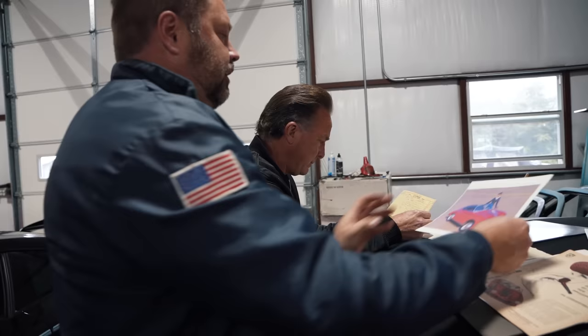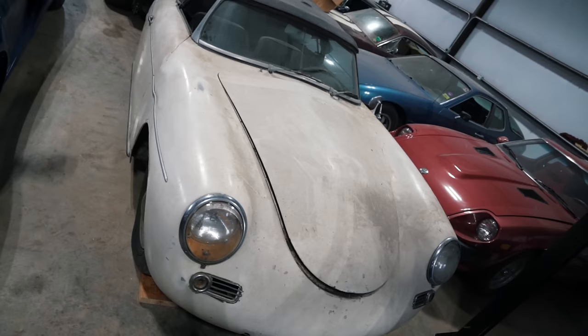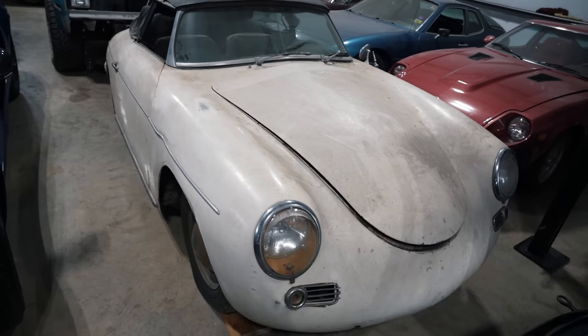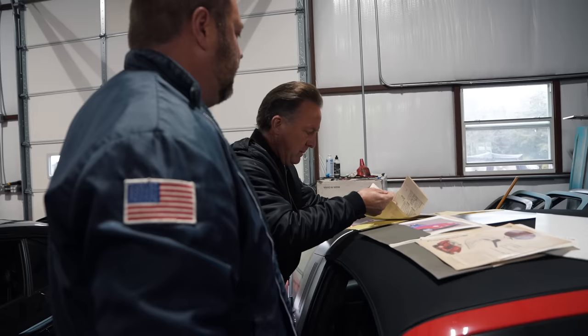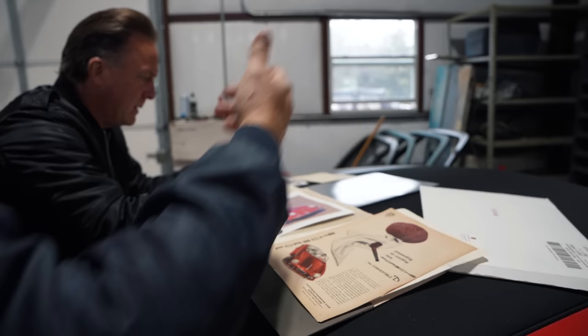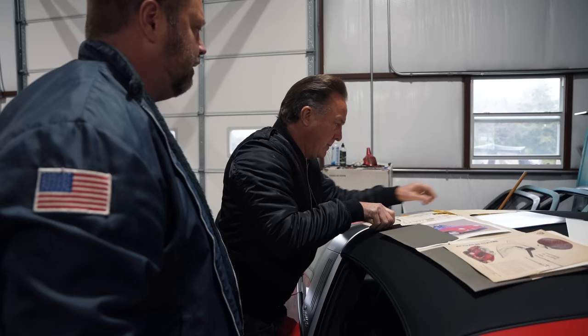Absolutely. Feel free. So it looks like it's had some front-end repairs here. Yeah. The guy said that the nose was changed out. He was told that before he got it in 1980. I think he got hit in the front. Maybe the guy put the bumper thing on the car here just to prevent the same thing from happening again. But yeah, that was changed out.